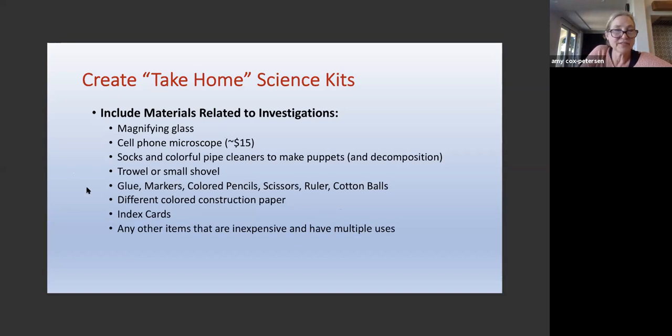If students don't have these things at home, you really want to include them. The glue, the markers, the colored pencils, and all of that, so that they can enhance their learning from their observations and drawing. I like different colored construction paper to cut. Index cards are always nice, particularly if they want to make their own index cards. And then any other items that may have multiple uses. I wouldn't say the one-use things are that important to include, but things that you can use over and over again would be really important for these boxes.